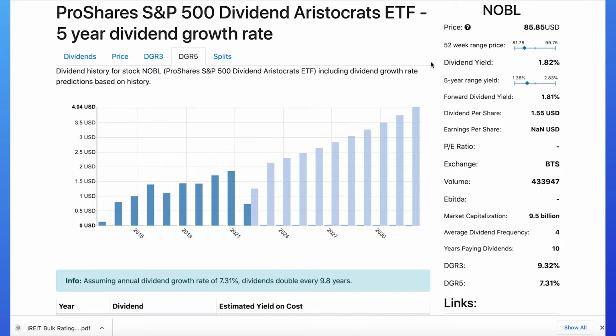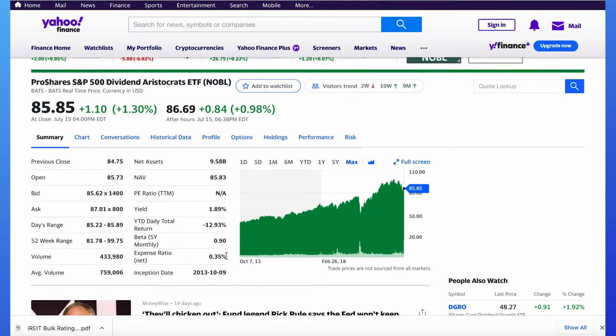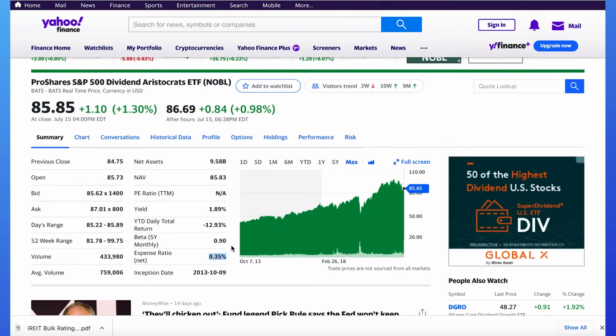It's important to note that the dividend growth rate is lower than the other two ETFs, so the snowball effect will take longer than VIG or DGRO. Dividend aristocrats tend to be safer but grow at a slower pace than dividend stocks that have only paid for 5 to 10 years. Now let's look at the expense ratio, which is 0.35%.